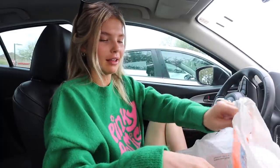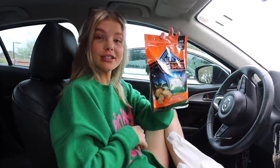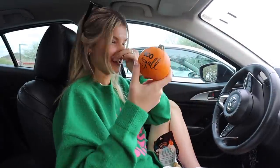It wasn't as much of a success as we thought. For some reason, I was thinking it was gonna have all these sections, like fall food for us to try. It was still really cool. I ended up getting Becky some boo bars. Literally the only thing I got. I don't know. I thought it was fun.